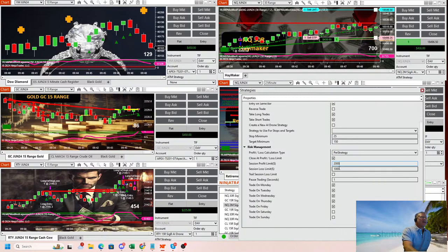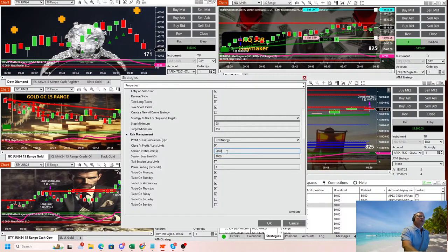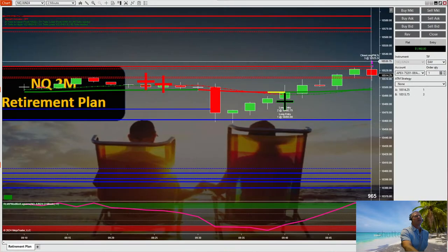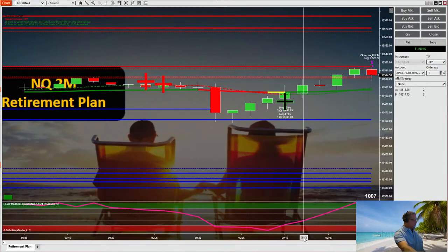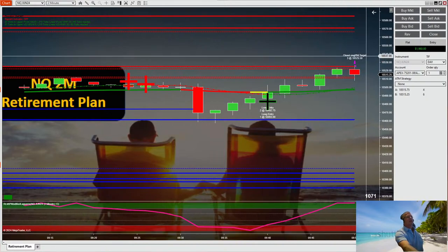So in the strategy parameters, it has a feature that you could set your loss limit and your profit target. My profit target just so happened to be set at $2,000. And once it reached $2,000, you could see on my chart here that it closed, if I move this over a little bit, it closed for the long P&L target. Oh, man.